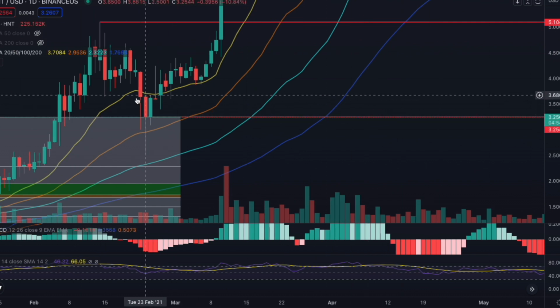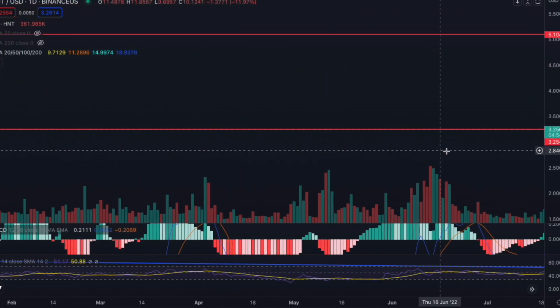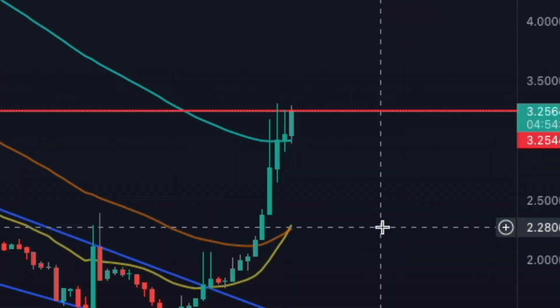As you can see, this was the bottom. After the all-time high, the price of HNT retreated and turned around right here and then catapulted all the way to the all-time highs we saw close to $60. But right now, HNT is attempting to retake this level. Super critical point right here. As you can see, it has wicked past it twice already, and at the recording of this video is currently sitting right below this price level.